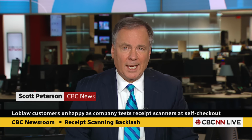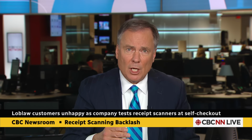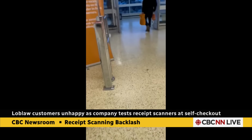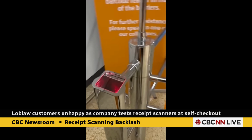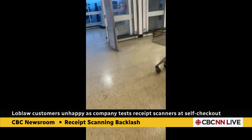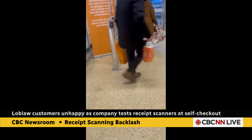This is being called a test in some Loblaw branded stores: after having a self-checkout, another barrier to leaving, as far as having to scan your receipt after that self-checkout, the barcode, and then a gate opening and allowing you to leave the store. Here's an example of what it actually looks like, and you can see here that it looks for your barcode for the receipts, and then the gate on the right of your screen there opens to allow the customers to leave. And there's a little bit of push back.